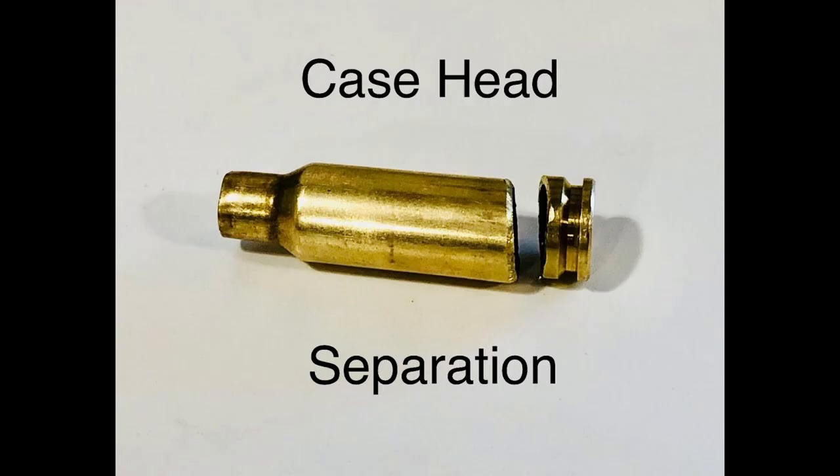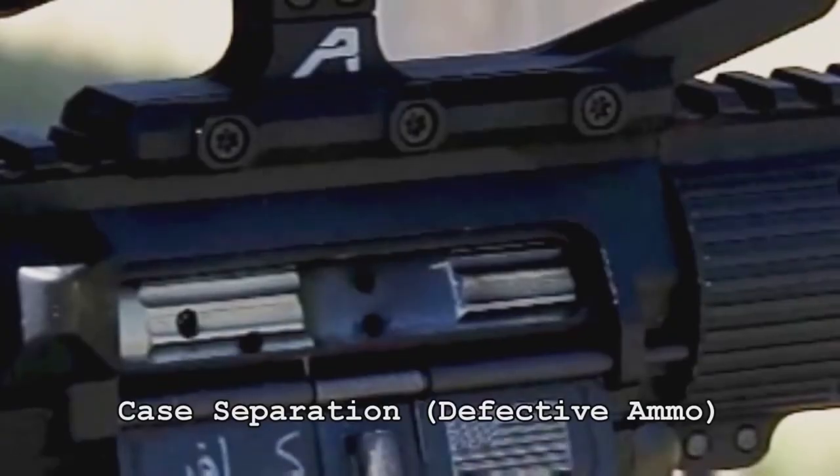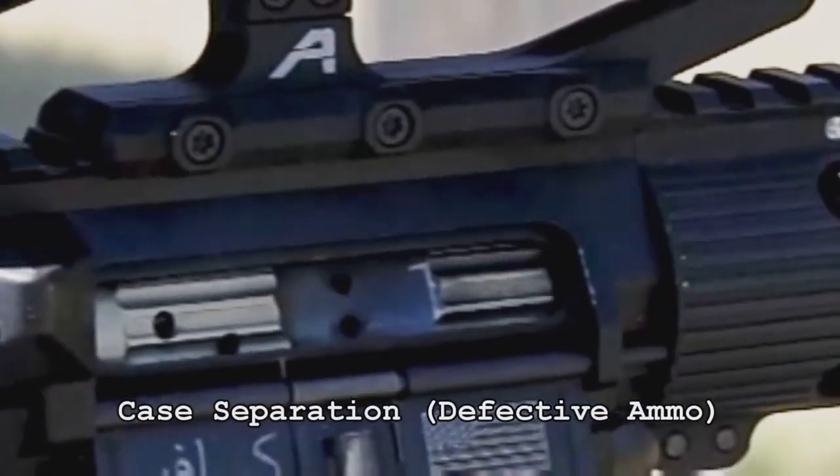A sixth consideration is a broken shell or case head separation. This is where the rear of the case splits away from the front during extraction in the chamber. More often, the front of the case is still left in the chamber, though sometimes both parts come out. Amazingly, this one was caught on high-speed video.